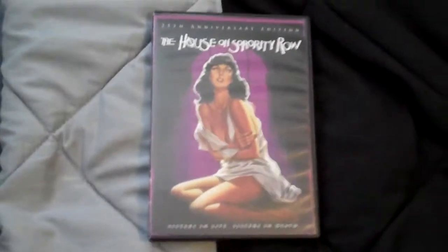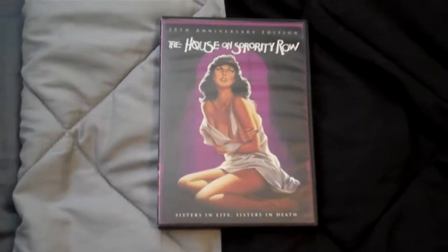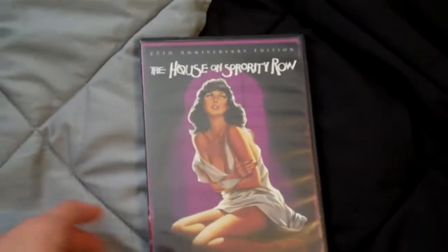Okay, just moving on with these. Another one I got is House on Sorority Row, which I like. Of course, it's a pretty good slasher movie from the 80s, and it's the original Sorority Row, since you probably also know about the movie Sorority Row. This is the original movie, because that movie was a remake.